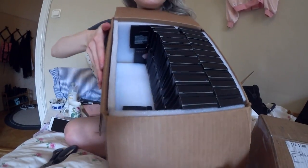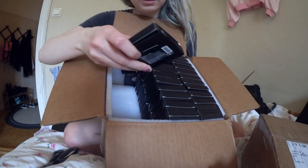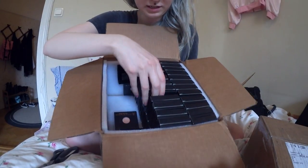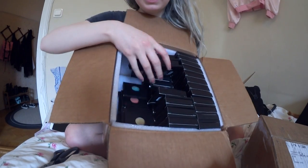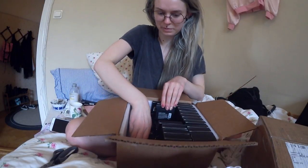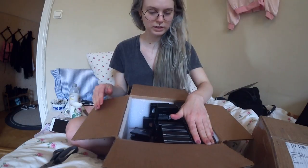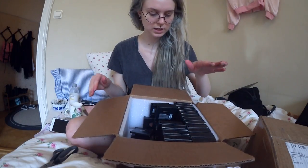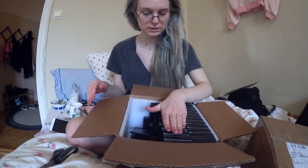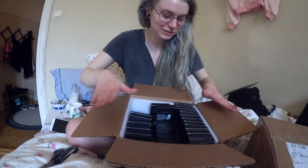Oh my god, you guys, look at this. These are all eyeshadows. Look at it. It's two rows and there are so many. How many can there be? Let's see. 1, 2, 3, 4, 5, 6, 7, 8, 9, 10, 11. So there are 23. So let's see, 20, 40, 60. It must be up to 100 eyeshadows. Yay! Okay, I think there are only eyeshadows in here. Yeah, it is. Okay, let's open the other one.